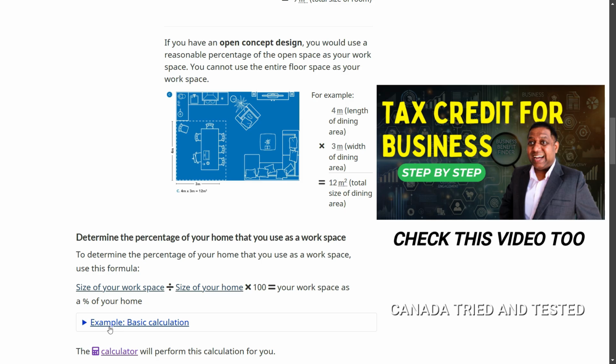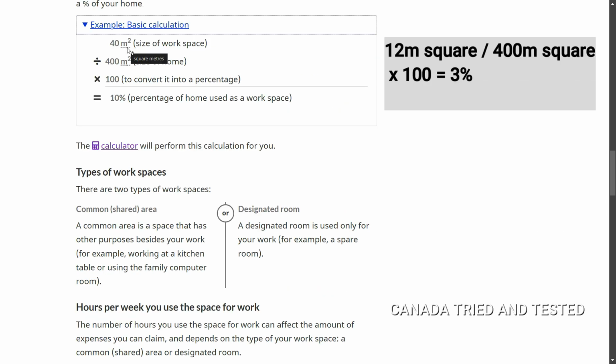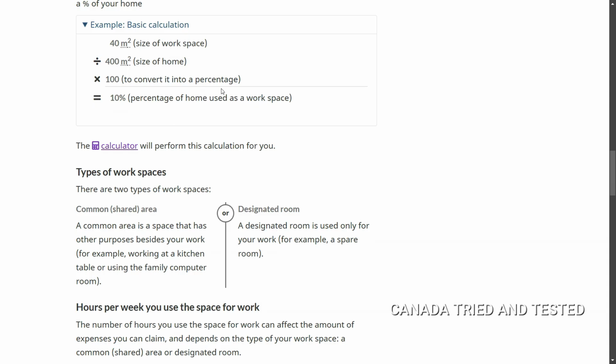So let's see the example. Here it shows 40 meters square, but we take the example of 12 meters square, which I had mentioned earlier. So you will take the size of the workspace divided by the size of the home, so here it shows 400 meters square. In that case, instead of 40 meters square, you will have 12 meters or whatever size of workspace you have. Then the size of the home multiplied by 100 will give you the percentage of the home used for work. So we have seen the percentage of the workspace.